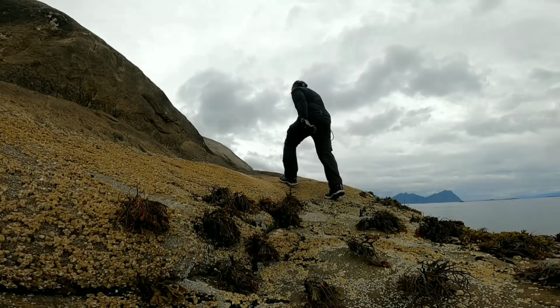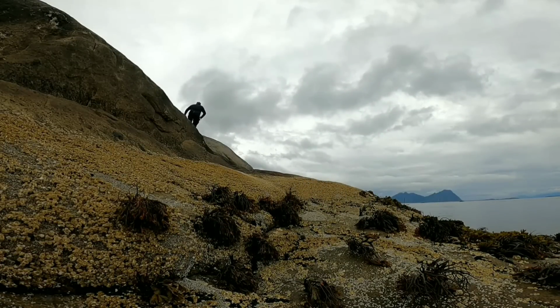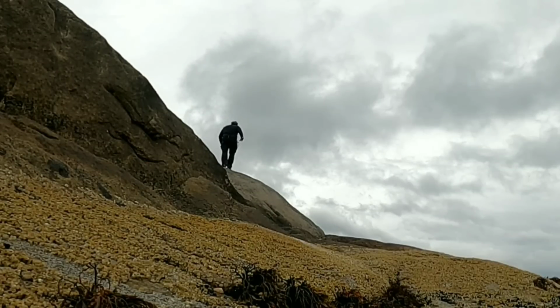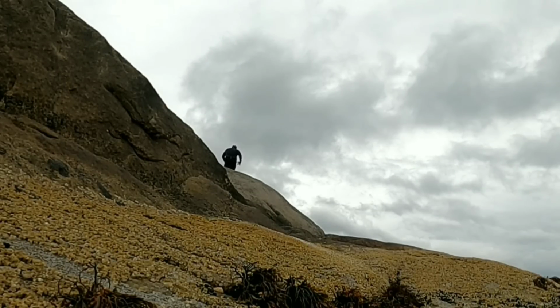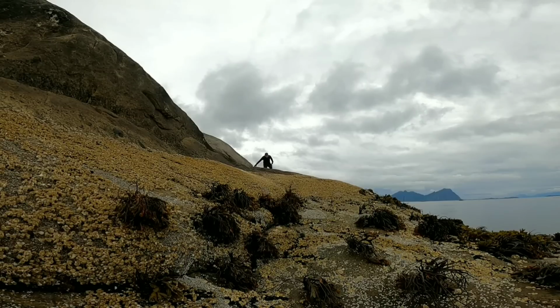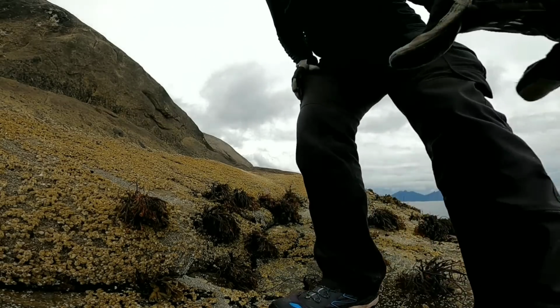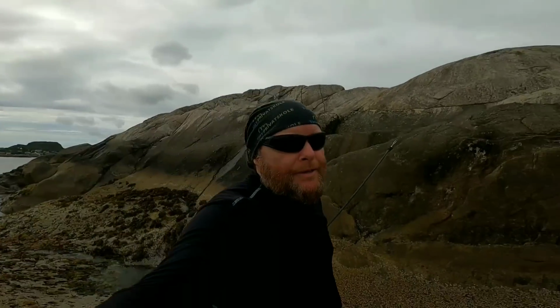Right, I'm going to have a quick look around the corner. You lot can stay here. I'll be back in a minute. So there's a pretty good ledge around there, and I'm going to move there now. I don't like the look of this place. There's no fish here anyway. So, see you over there.